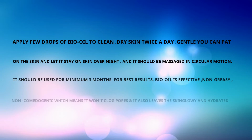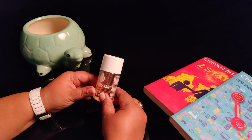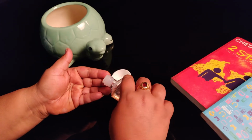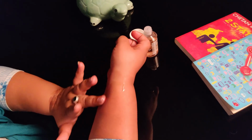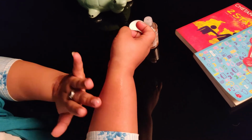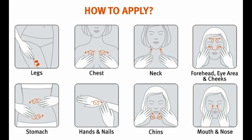Bio oil is a lightweight and non-greasy oil, and can be applied to remove suntan. Here I have taken a few drops of bio oil and am applying it on the skin, and I'll gently massage it in a circular motion. For better results, you need to use this product every day. Here I have shared a picture of how to apply bio oil to your body parts.